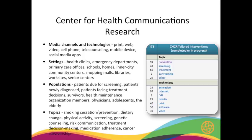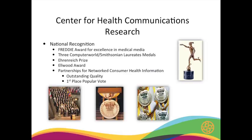We've worked in a range of settings, from healthcare settings out into communities, and a range of populations across the age spectrum, from children to older adults, for people who are essentially well, around screening, and for people with advanced disease, both chronic conditions and cancer. Topics range from health promotion to medical decision-making and risk communication to disease management. And for that work, we've received numerous awards in medical media and health media.